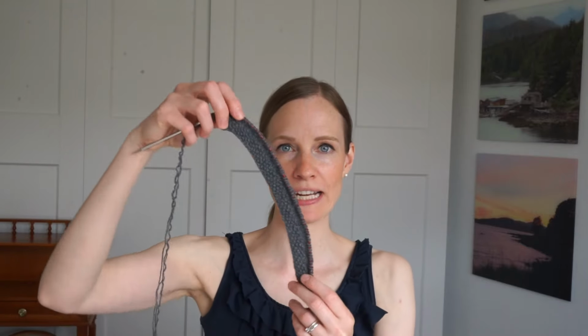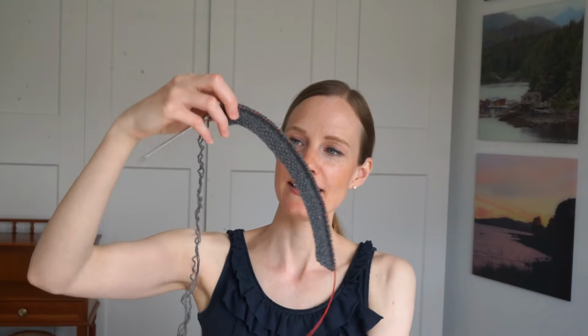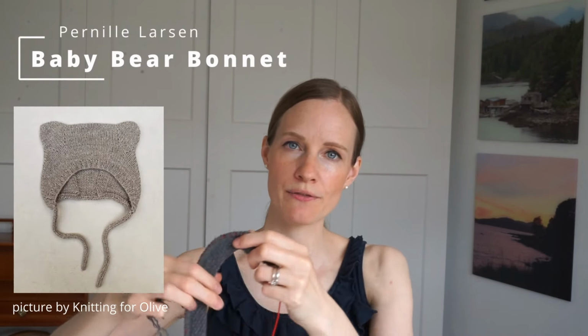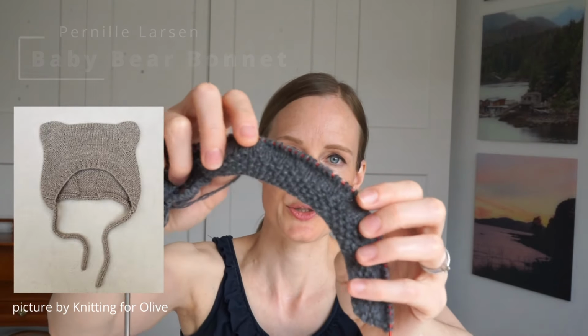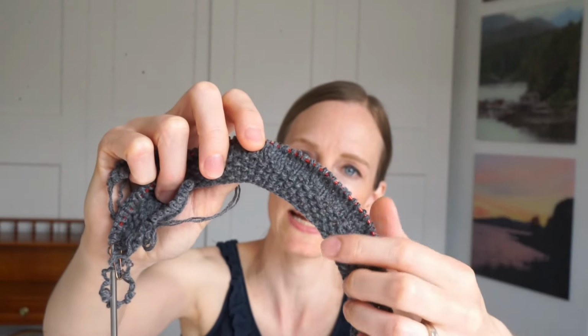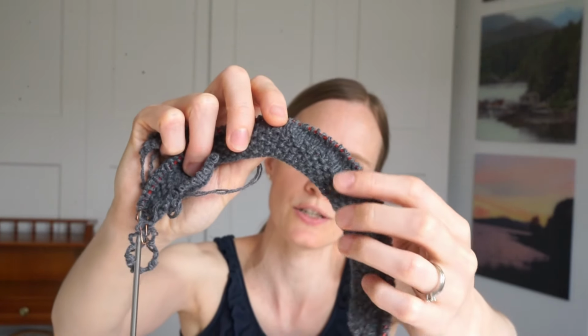So another new cast on that you haven't seen before is this one. This is going to be the Baby Bear Bonnet, which is a knitting pattern by Pernille Larsen from Knitting for Olive. So as you can see, I've not gotten very far on it. I only cast it on and did the seed stitch band, and now I am working in plain stockinette before I am going to increase to shape these cute little bear ears.